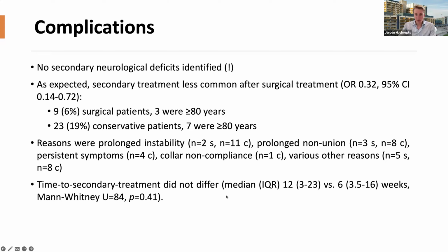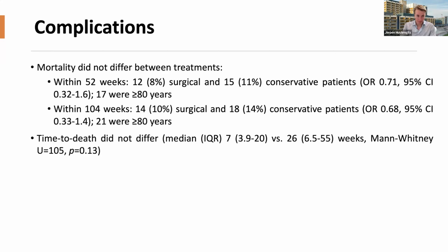The time to treatment was skewed, but it was not statistically significant. There was not a statistical difference. Mortality at 52 weeks and at 104 weeks did not differ either. If we look at 52 weeks, we saw that 12 surgical patients and 15 conservative patients died. And at 104 weeks, 14 surgical patients and 18 conservative patients died.